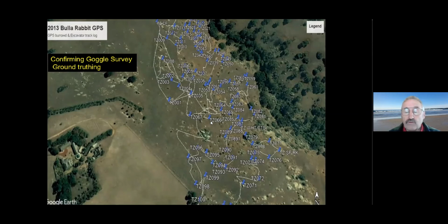Here we've ground truthed it. So I've used a handheld GPS and recorded each burrow. This is a monitoring method. We'll go into that as well later. The white lines on here are actually where the excavator went and ripped and destroyed burrows, moved rocks so they could get the burrows, etc. So what I found on the Google map gave me the indication that there were burrow systems there. I ground truthed it by walking the site and then recording it with a GPS.